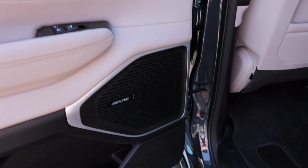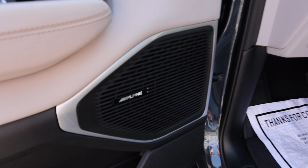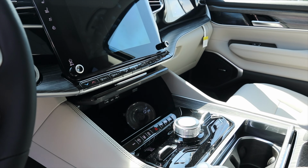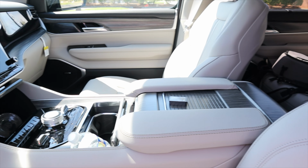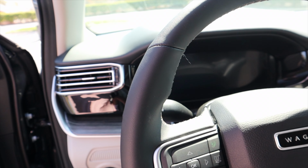The Alpine system that they have in here is 9 speakers surrounding the inside of this vehicle, and it is 506 watts of tremendous bass. You can upgrade that Alpine system if you like, and what they have is a system from McIntosh. McIntosh is a 19 speaker entertainment system, and it is producing a lot of power. Now, the McIntosh system is not going to be what you hear in here. That is going to be the Alpine that you see there. But you do have the option for the 19 speaker McIntosh system.